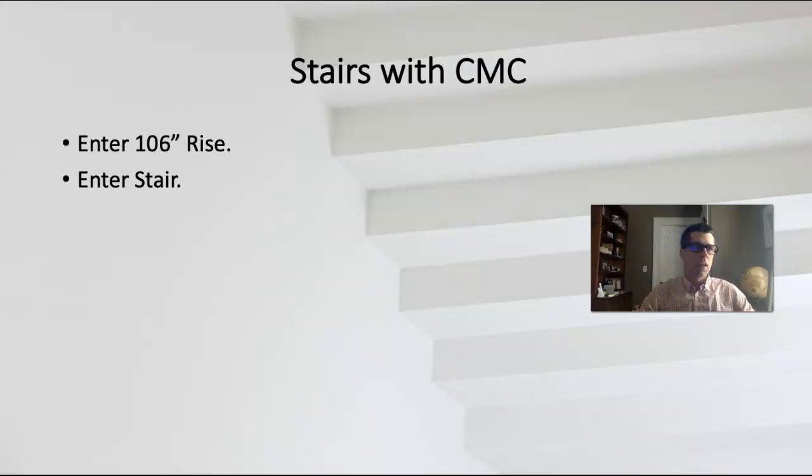So let's say you're doing a residential set of stairs and you want to have your max unit rise set at 7 3/4. You can program that into the calculator. If you're doing a set of commercial stairs, you can change your max rise to 7 inches and your tread depth to 12 inches, and it'll build the set of stairs for you based on those numbers.